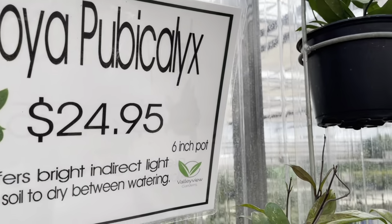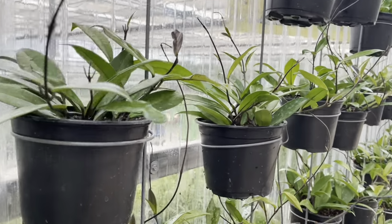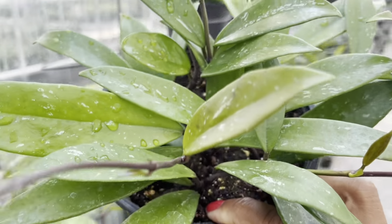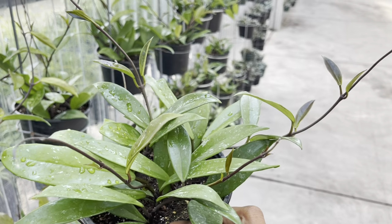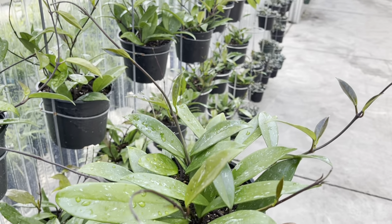I really love that everything is labeled in this store. You've got the name of the plant and the price right up front. The Hoya pubicalyx is priced at $25, and these guys are in a 6-inch pot. Nice little splashing on the leaves and tendriling out. A nice beauty.